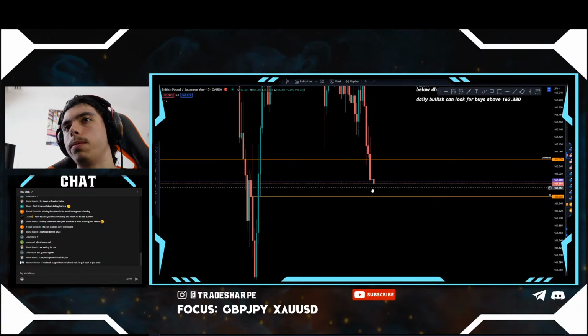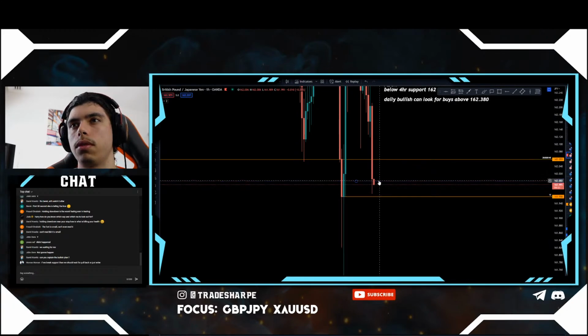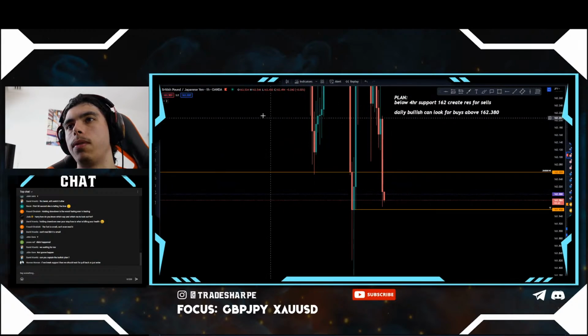Look at this close. You notice this close? Very interesting close. 1 hour close, pretty deep here. No top wick. You need a top wick on the 1 hour. Look at this, it opened with no top wick, just driving down.